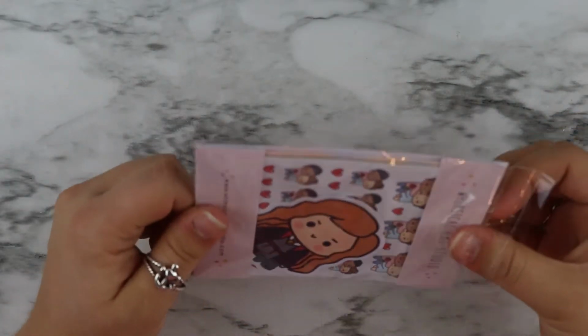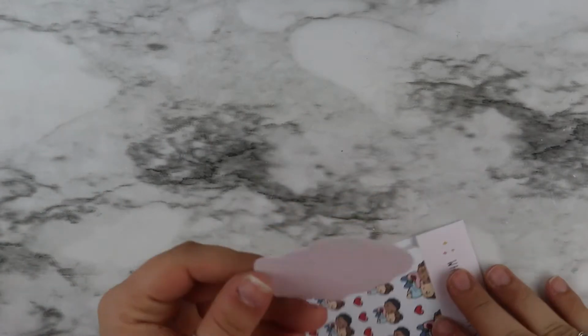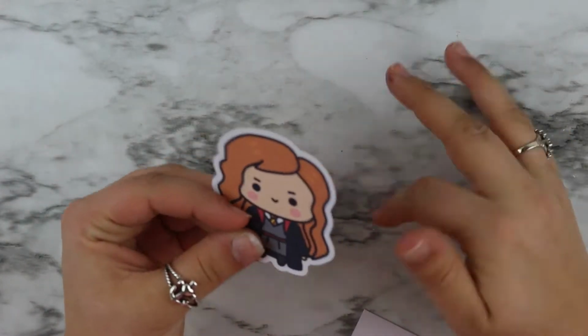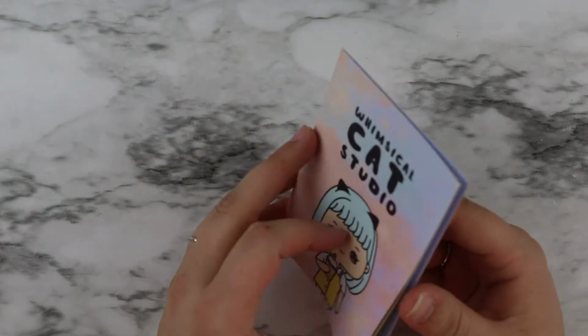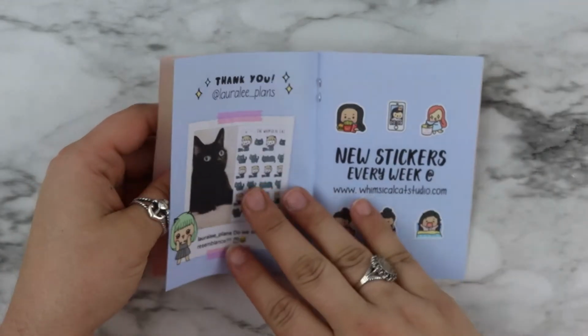Now this is the actual order. Well, that was part of my order too, but this is the things that I ordered. So I guess this is a freebie because I didn't order this, but this is a freebie die cut. Pretty good paper. Here's my little package. Oh, okay. This is cool. Oh, cute. Thank you for your order. It's like a little book.